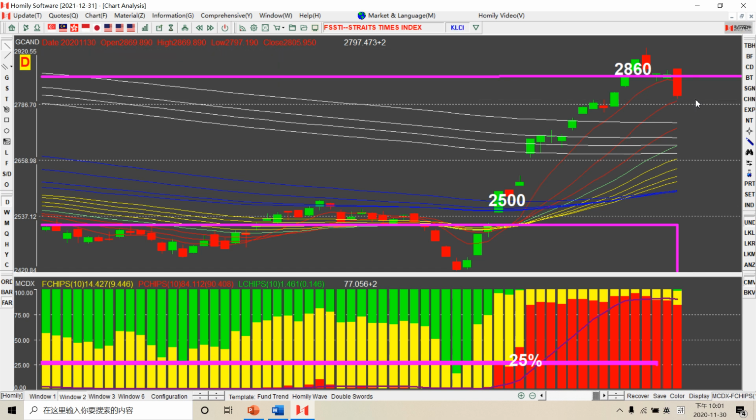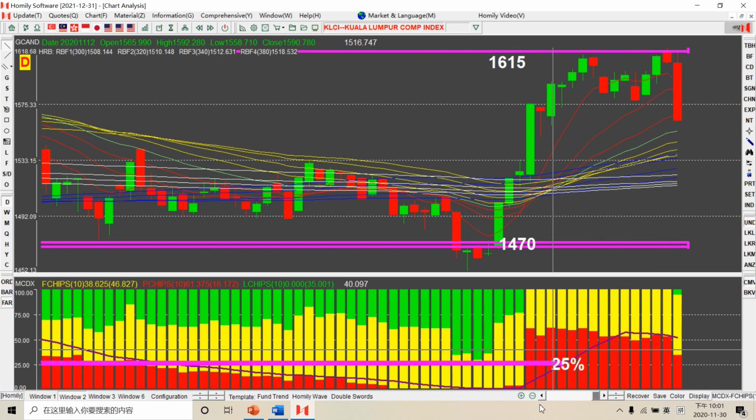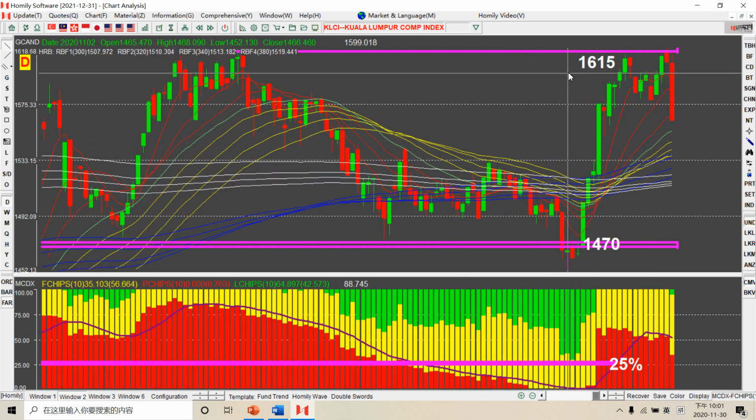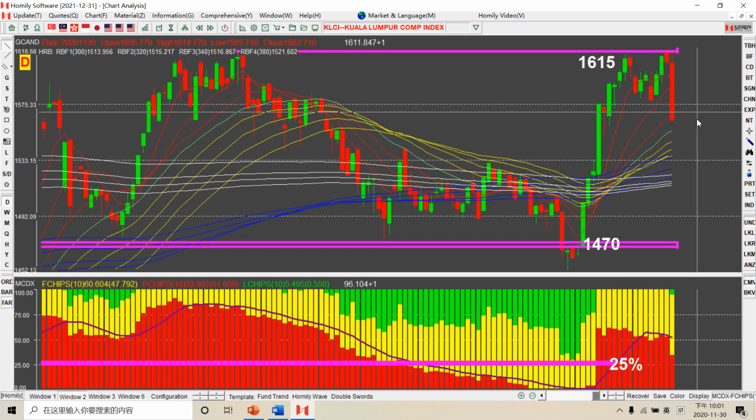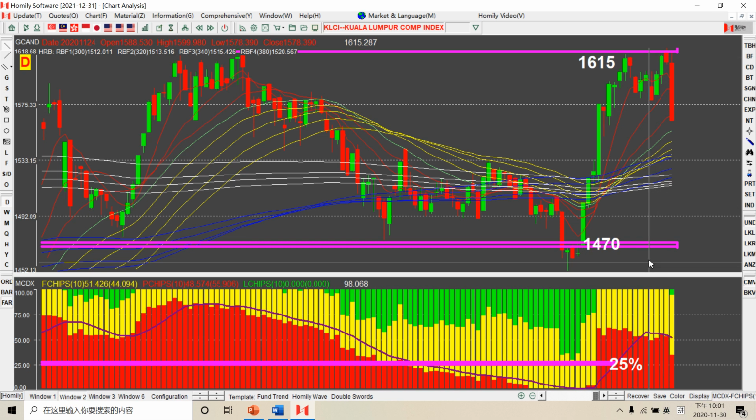For the Malaysia market, 1615 is a very important resistance level. For many years already, it has never broken up. Just like in July, it hit the resistance, pulled back and went sideways for 3 weeks. It hit the resistance again, pulled back, went sideways, and had a big drop today. So we see a week ago the red bar broke down the purple line and the purple line turned down, so it means the short-term correction may continue.